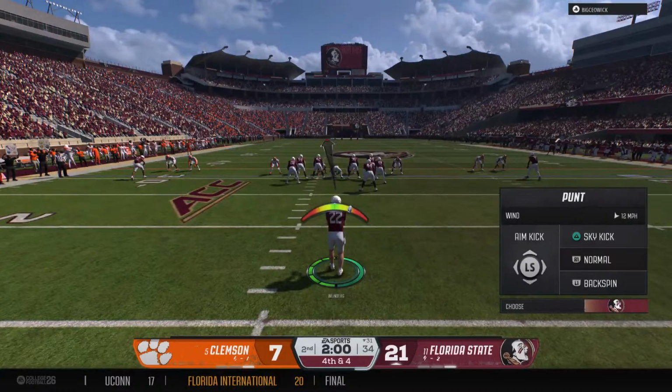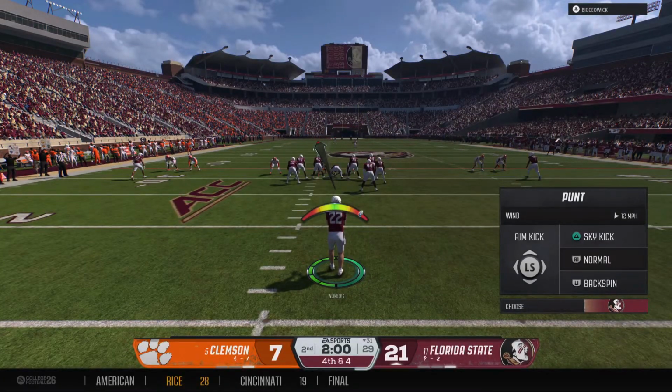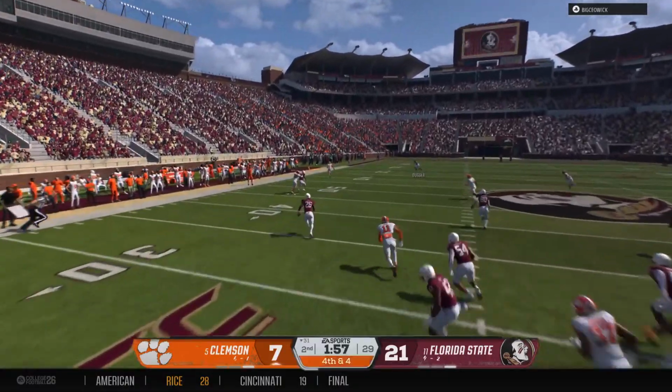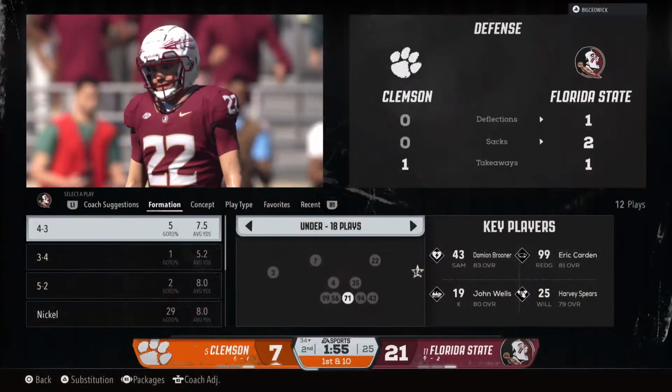And the Noles bring their punt team onto the field. He's on to kick it away, helping his team with field position. And he lets it land, and it'll just bounce out of bounds.